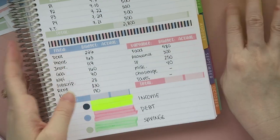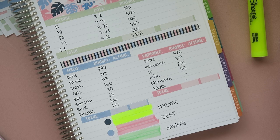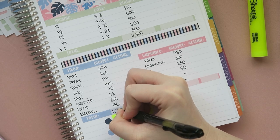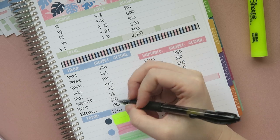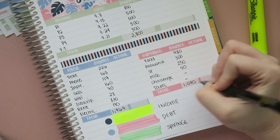I'll change around the settings a little bit. How do you guys like that? I think that one's better, but I'm just gonna change the lines. Oh, and I'm actually gonna put the total. I already totaled this off camera just to save us some time. So this one is 1764, then this one is $1,070 is the estimate.